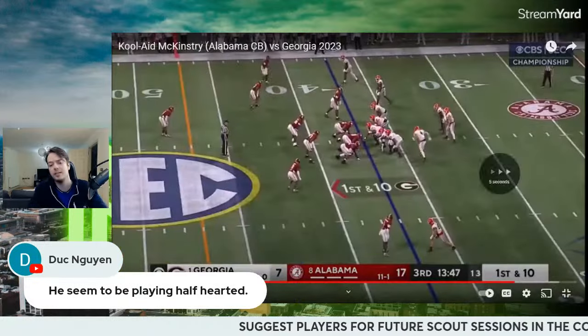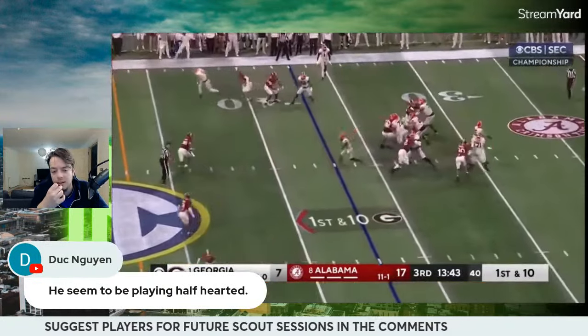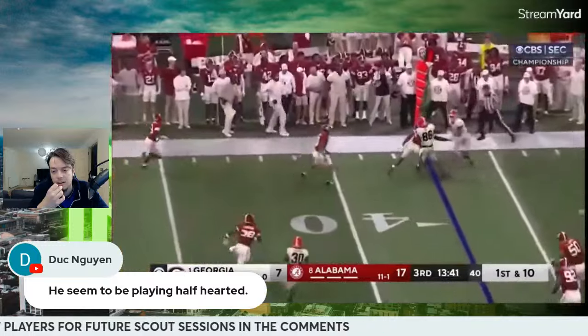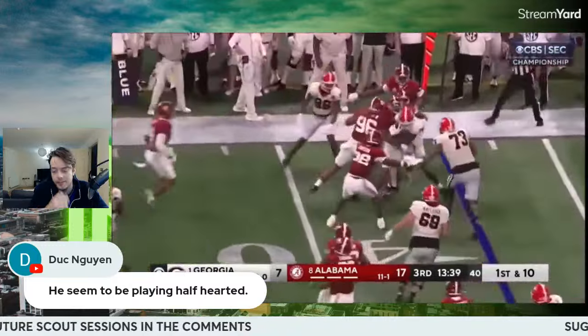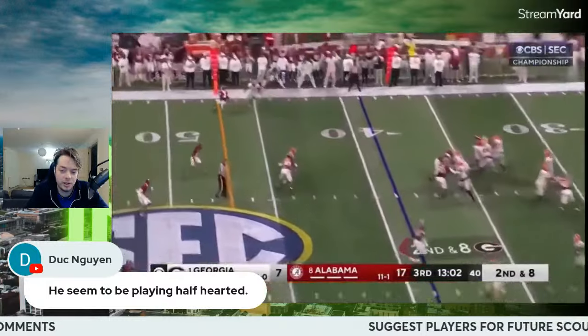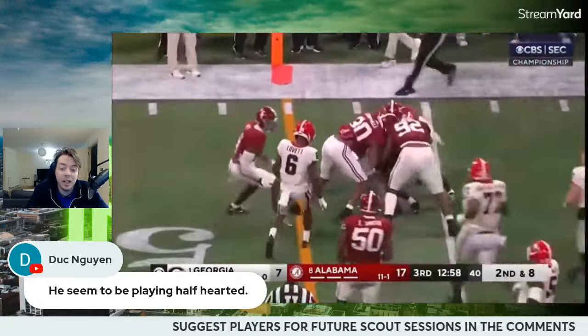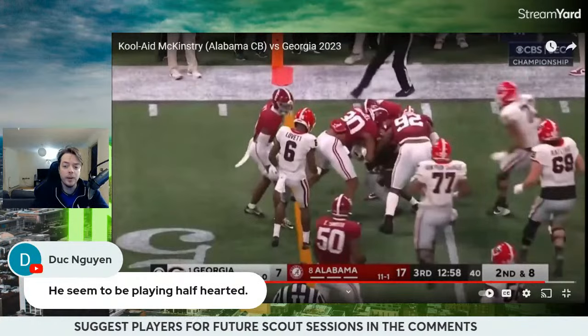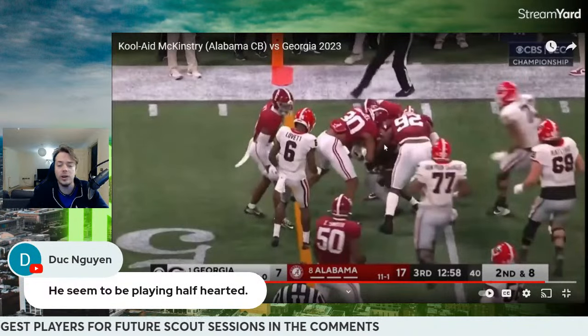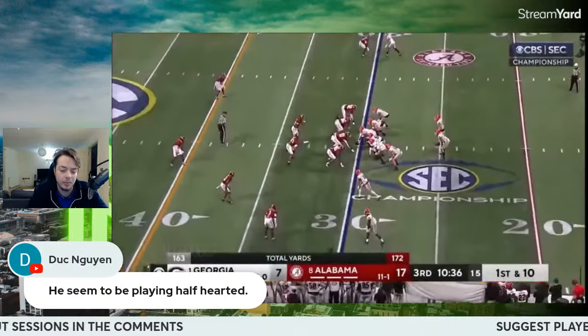It's very weird. I'm hoping we can get another game where we can actually see, because the rest of the team fights so much, and he just seems to be this weird cog that doesn't. Look at them. Lineman, linebacker, corner, safety, all of them chipping in. There's four guys there. McKinstry wouldn't.